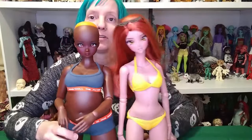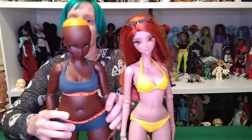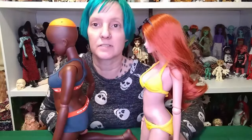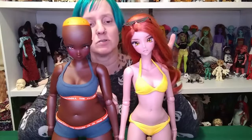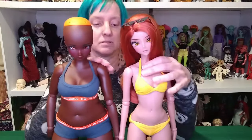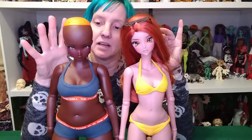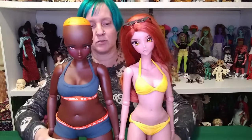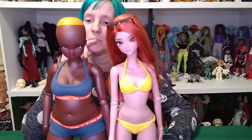Okay, we are back. So we have one of my T-girls in the classic body and now the new pear body. You can definitely tell the difference in size in comparison. Like I said, the internal frame is the same for both of them. I don't know why she seems taller, like her shoulders seem to be up more.